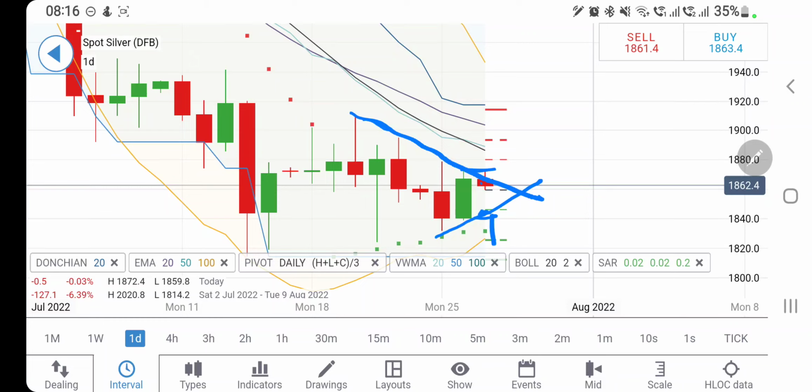So today you can take a short entry at 1855, wait for 1850, and then the next target is 1845-40 zone. If it sustains and breaks below 1840, it will bring more fall and it is going to drop heavily till towards 1800 levels. 1820, 1800 is the next target. So be watchful of 1840 today, and on the upside be watchful of 1870.